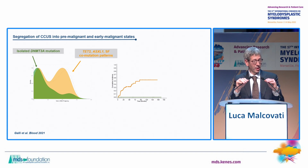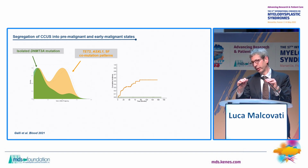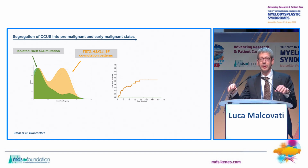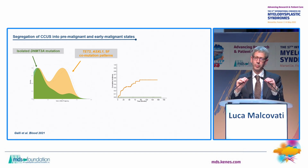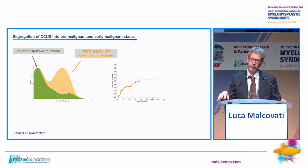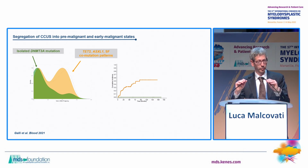Here we are questioning the true relationship between the clone and the cytopenia. The second group was characterized by isolated mutations in TET2 or ASXL1, as well as by more complex mutation patterns, including splicing factor mutations or other co-mutation patterns, largely overlapping with low-risk MDS and associated with a significantly higher risk of evolution into an overt myeloid neoplasm.